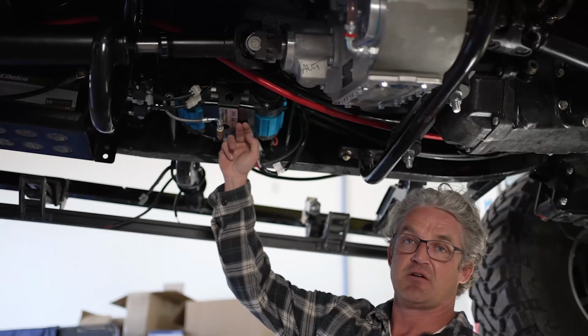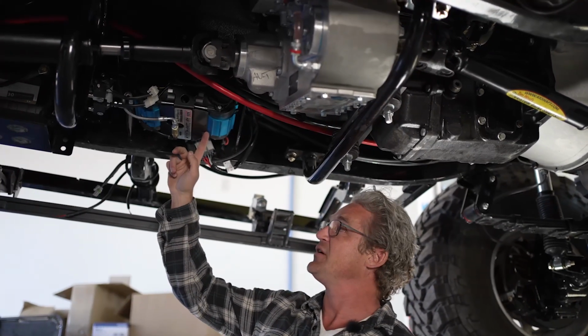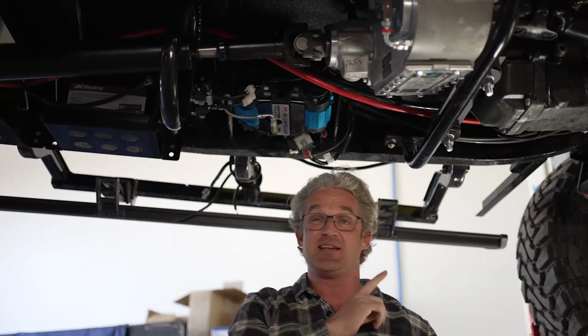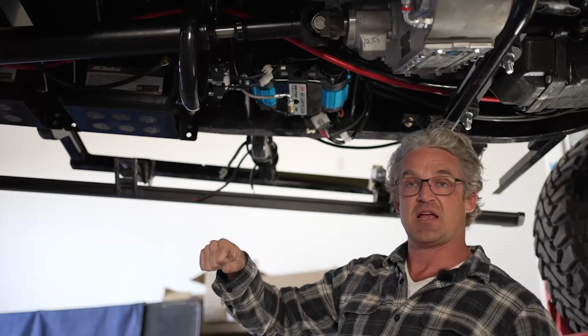Here's your ARB air compressor that's running the air lockers. That's also going to give you the ability to inflate your tires when you're out on the trail. Behind that you have dual batteries. Why would you want dual batteries in a truck like this? Well, you've got that big diesel motor and they're hard to kick over. So having two batteries run in parallel gives you that extra amperage.